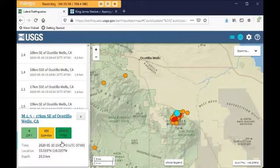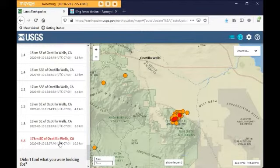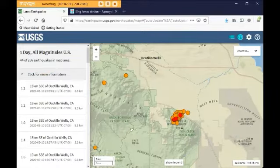Here's a 4.5. That set all this off, it looks like. That came in at 3:07 this afternoon. And so all of these have happened since then. So less than 6 hours later, there have been 44. So something's going on there.